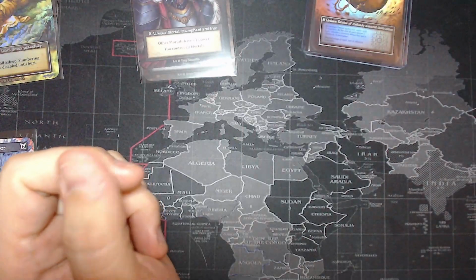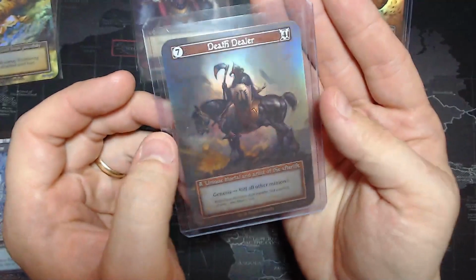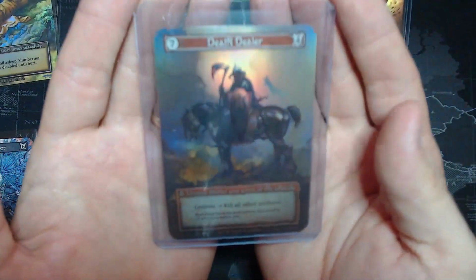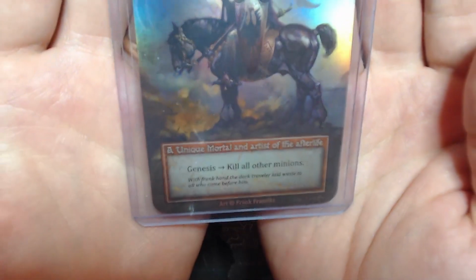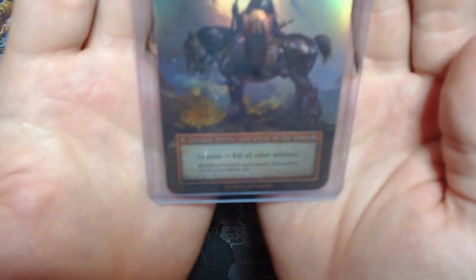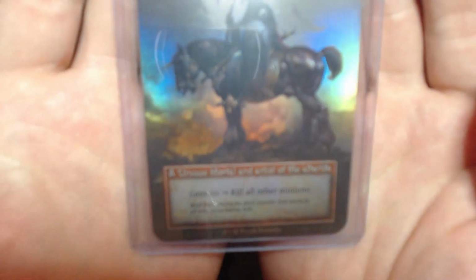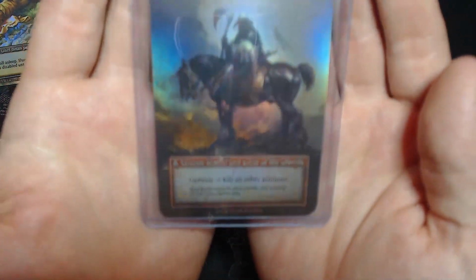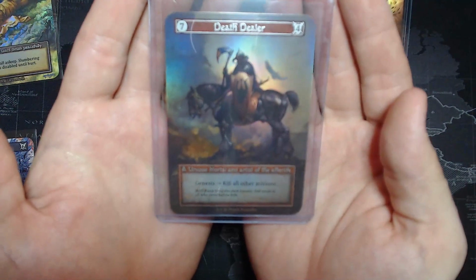So, very, very good. And then the best for last, in my opinion, is going to be from the magnificent Frank Frazetta, Death Dealer. Very, very nice. A unique mortal and artist of the afterlife. Will it focus here? I don't think it's going to cooperate with me. There it kind of goes.